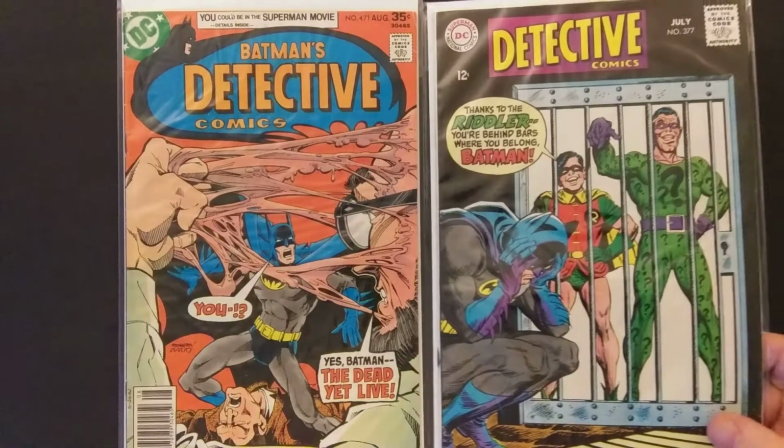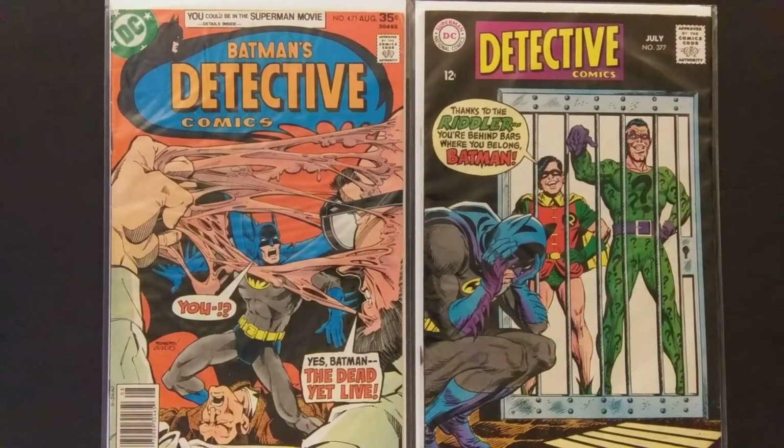Next up is Detective Comics issue 377. Riddler appearance, of course. This was one of those books I remember looking at, like different catalogs and stuff back in the day when I was 12, 13, 14. And this is one of those books I thought, oh, I'll never own it because it's so old. Yeah, little did I know, 30 years later I'd end up buying it, but yeah, it's just always been one of those covers I always loved and enjoyed.